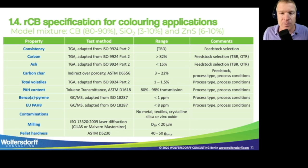We should have no contaminations like metal. We should have no textile contamination, no crystalline silica and no zinc oxide. And as mentioned before, we should be milling to a D99 of 20 microns. And D99 means that 99% of the particles are smaller than 20 microns.